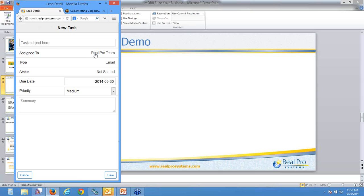Or, I could assign a task to someone else. Maybe the call went really well, and I need someone else on the team to follow up with them. Maybe they're a listing lead and they came in as a buyer lead or something like that. I could assign a task right here to someone else on the team and accomplish the same thing.